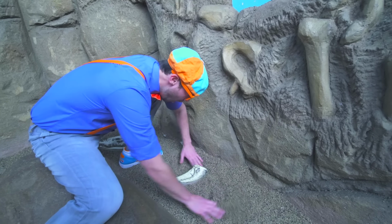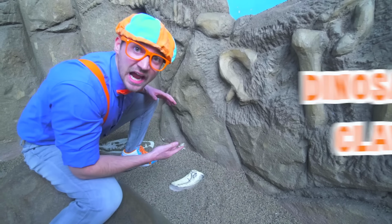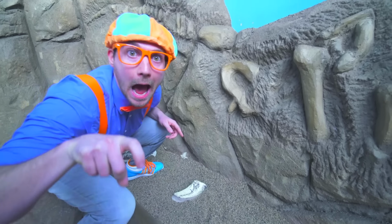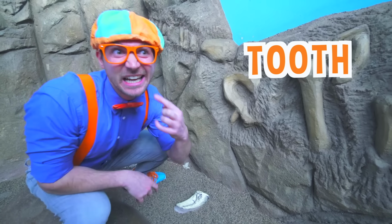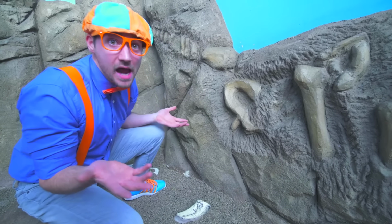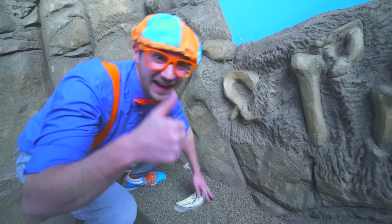Whoa, whoa. Do you see this? This is a dinosaur claw. Or maybe it's a tooth. I don't know what it is. But it's a really cool dinosaur fossil.